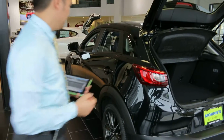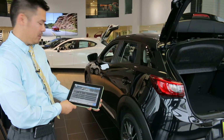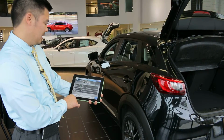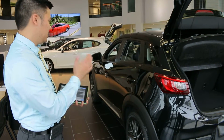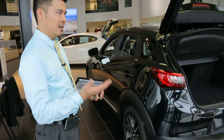Reflecting back, you mentioned the power of the CX-3. As you can see here on my Mazda application, the Mazda CX-3 horsepower rating is 146 versus 141 on the Honda, and 146 foot-pounds of torque versus 127 on the Honda. So as you can see, the CX-3 is definitely more powerful, able to tow a little bit more load on your trip.